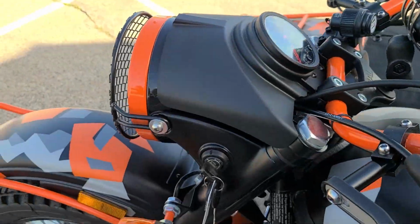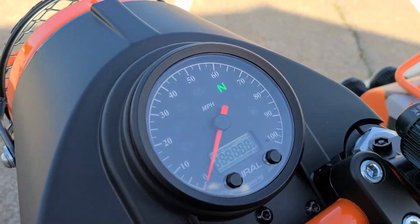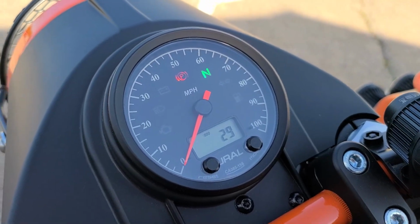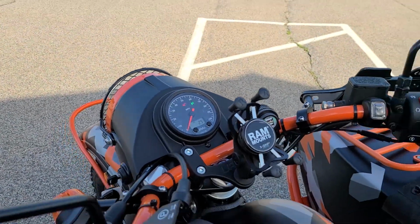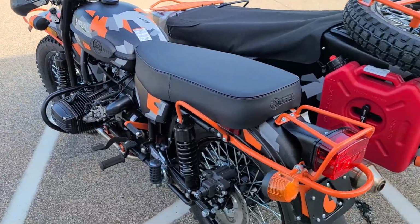Now, real quick, I'm going to fire it up. Of course, key there on the side. See the gauge cluster sweep. No strange lights to report, and with the odometer turning on, you can see 29 original miles. So let's fire it up. Of course, electric start. Fires up without any hesitation. The bike's been sitting for a while and it fires right up.